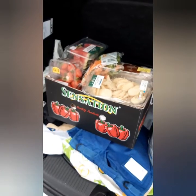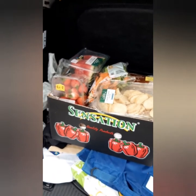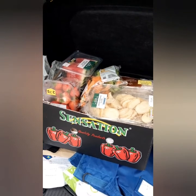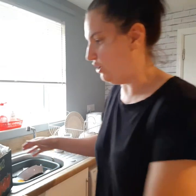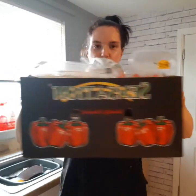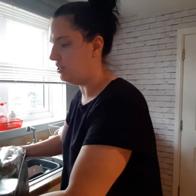So after much waiting and much confusion, we finally got our magic box. Now let's take it home and see what they have put in it. So back home now, we have the magic box. This is how big it is. It looks quite big, but actually it's not really. I would say it was like a medium size box.